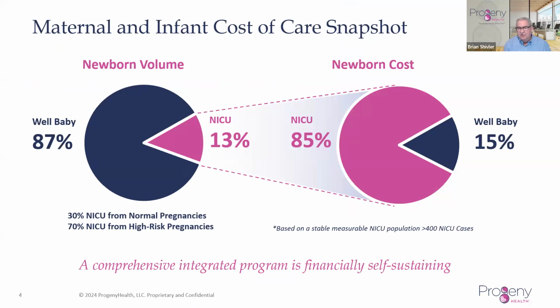So let's dig in with helping you all to make the case for investing in the management of the full maternal and infant health continuum of care. The visualization of these dials is often a bit of an epiphany to health plan leadership when we dig deep into their NICUs. The slide depicts what we're seeing nationally. The left dial represents volume of newborns comparing NICU admissions to well baby births, and you can see in that circle 87% attributed to well baby and 13% attributed to NICU admissions.